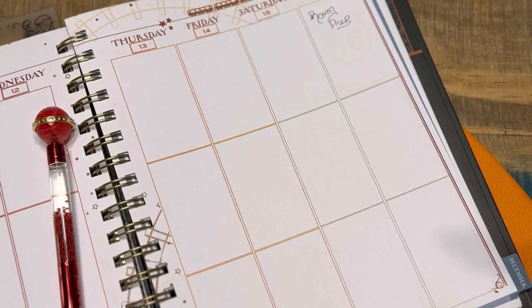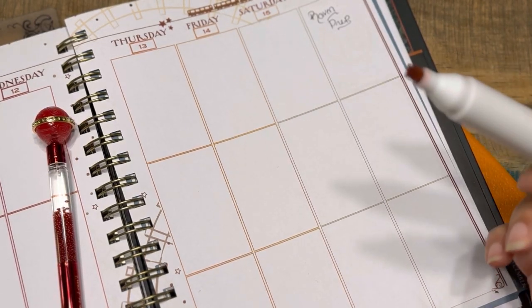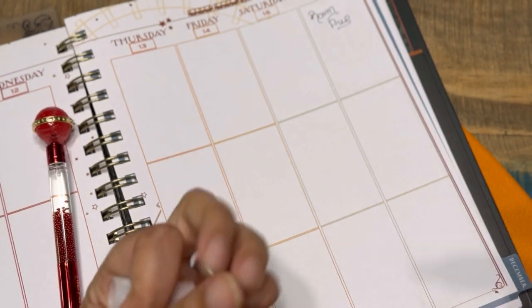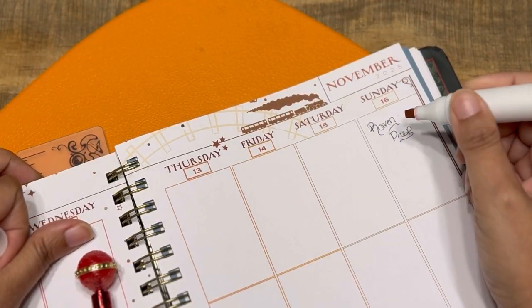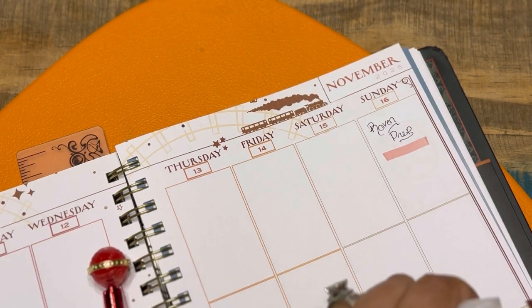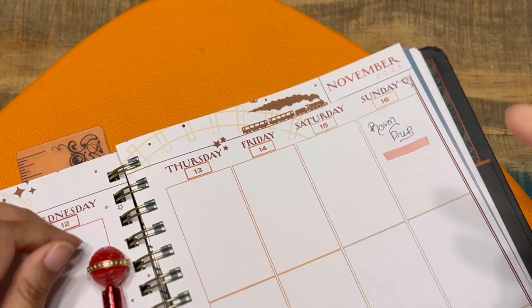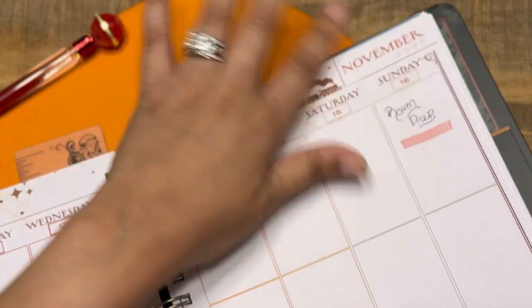These have a flexible tip, and I want to test these on here because they're super pigmented and very wet. So let's go ahead and test these out in real time. I love this color. I just love how smooth it is. No smudging, no feathering on there. Nothing with the pen as well.